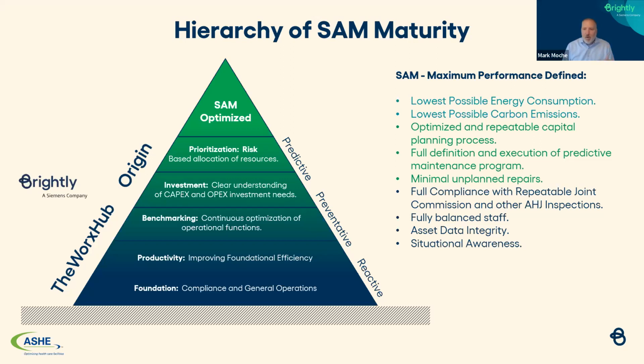And then we look at benchmarking. How do we compare to other hospitals in our health systems? How does our health system compare to other hospitals, maybe in the country or health systems? And then we talk about prioritization. Do we have enough data now that we can prioritize investments proactively in terms of risk? How do we mitigate risk to the facility? We can't fix everything. There's not enough money to do everything that we want, but how can we engage our leadership? Leading up to then strategic asset management, maximum performance.